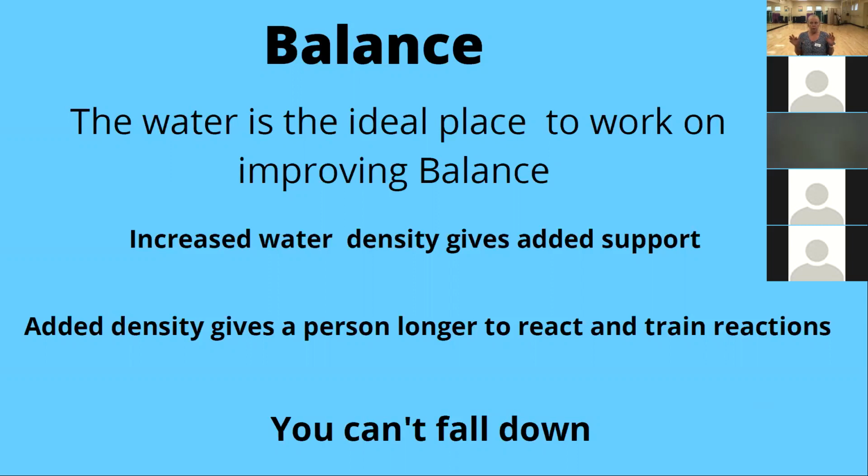But when you lose your balance and your body's trying to react and keep you vertical, the muscles that are firing up right away have to work harder because they're working against the resistance of the water. So it's win-win. And the best thing about working on balance in the water: you can't fall down, period.